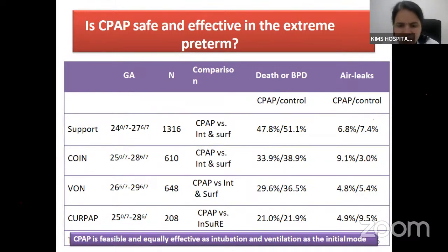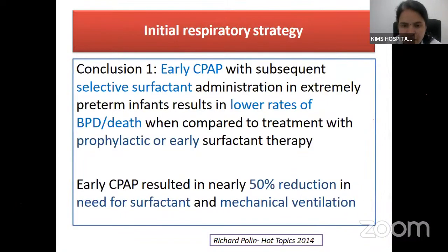When compared with invasive ventilation, or with the routine strategy of INSURE while continuing on CPAP, CPAP alone was found to be associated with equivalent rates of the combined outcome of death and bronchopulmonary dysplasia. It was reassuring that CPAP could be feasible and equally effective when compared to the strategy of routine intubation and mechanical ventilation. Most importantly, in all these studies, early CPAP with subsequent administration of surfactant in those neonates who had an increased FiO2 requirement of more than 30 to 40% was associated with lower rates of bronchopulmonary dysplasia and death when compared to prophylactic or early surfactant therapy.